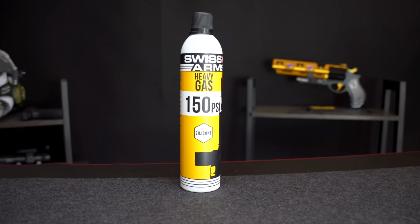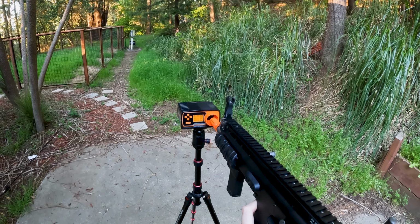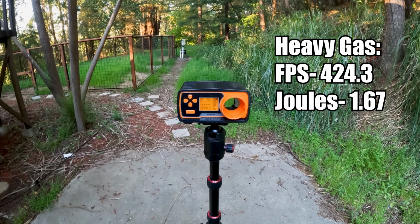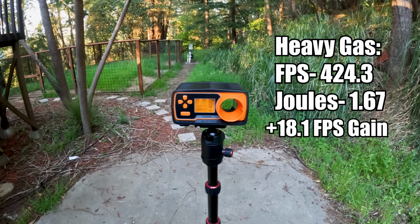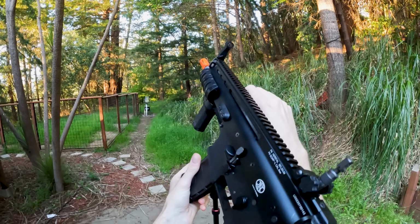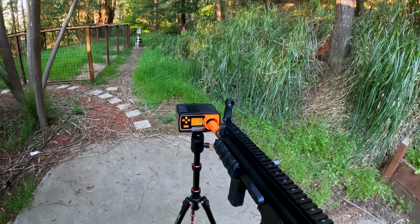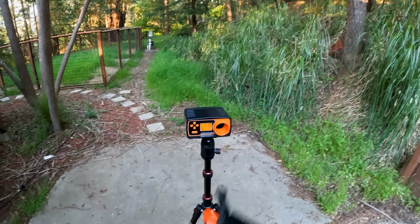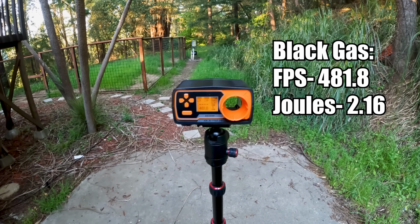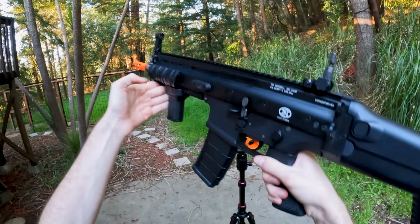All right, now for the 150 PSI heavy gas, let's see how this goes. Wow, a big increase yet again, 423.3 FPS with 1.67 joules. Last but not least, the black gas. Let's see how this goes. Whoa, that feels like way bigger kick. Damn. Whoa, that shoots way harder. Whoa, that's crazy. 481.8 FPS with 2.16 joules. That's actually kind of insane, damn.